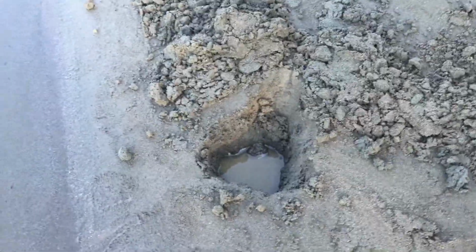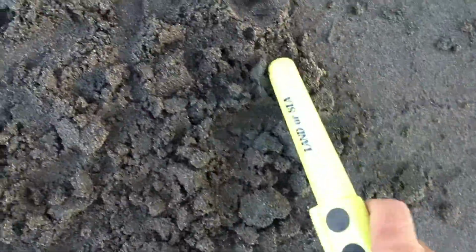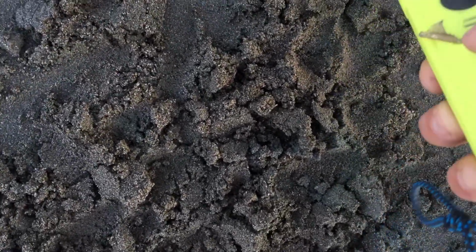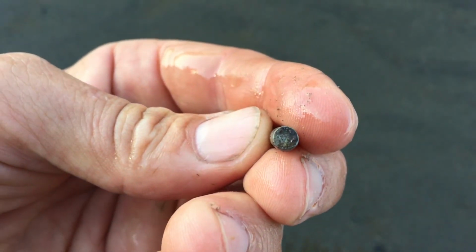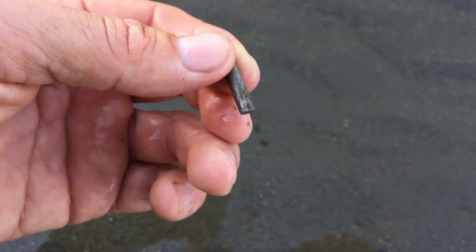All right, so got ourselves a little target there. That's big, about 6 inches, and separated. I don't know what that is. Yep, that's the one. I don't know what it is. Whatever it is, we got it. It's not a bullet for sure. Looks like some kind of a pin or whatever. Anyway, to the next.